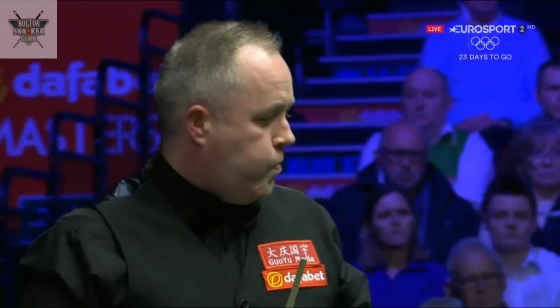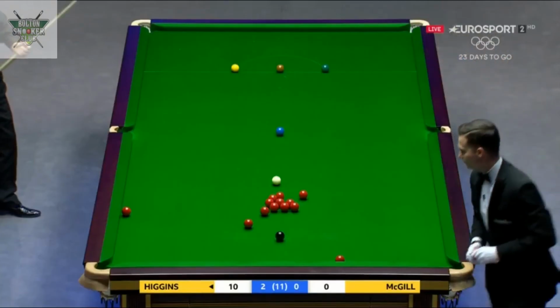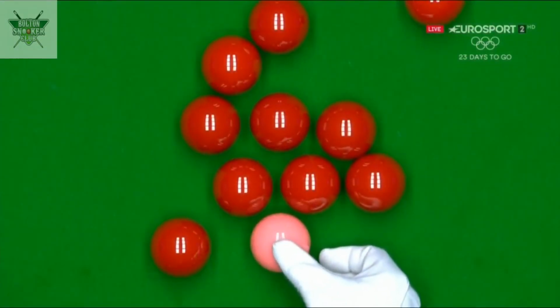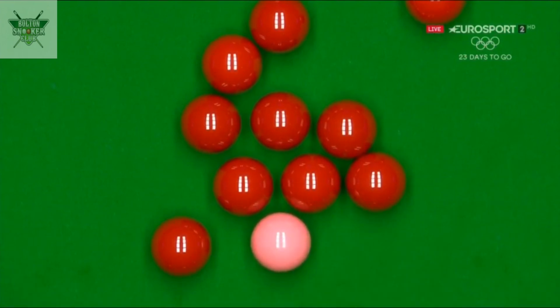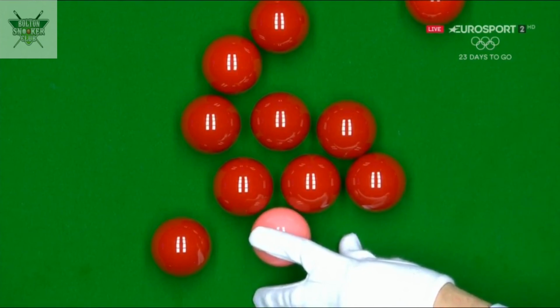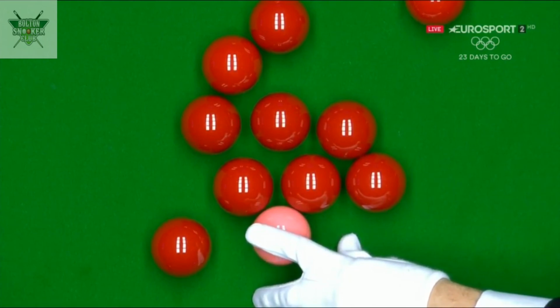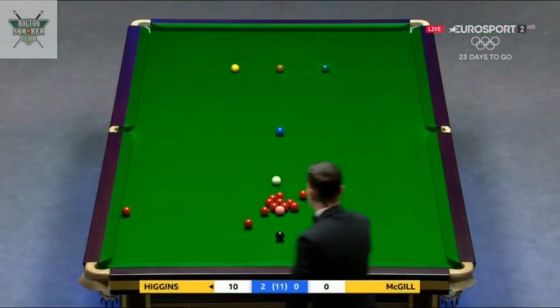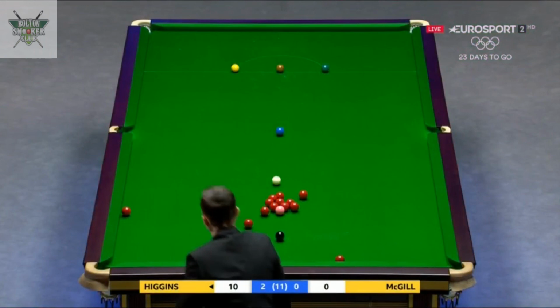Marcel Eckhart just checking to see if the pink spot's available. If not, then at the back of the reds, in a straight line, as near to its spot as it can. And it could make a difference, this, because the red, just to the left of the pink, is close to going into that right corner pocket, so he has to get it as close as he possibly can. Thank you. 7.